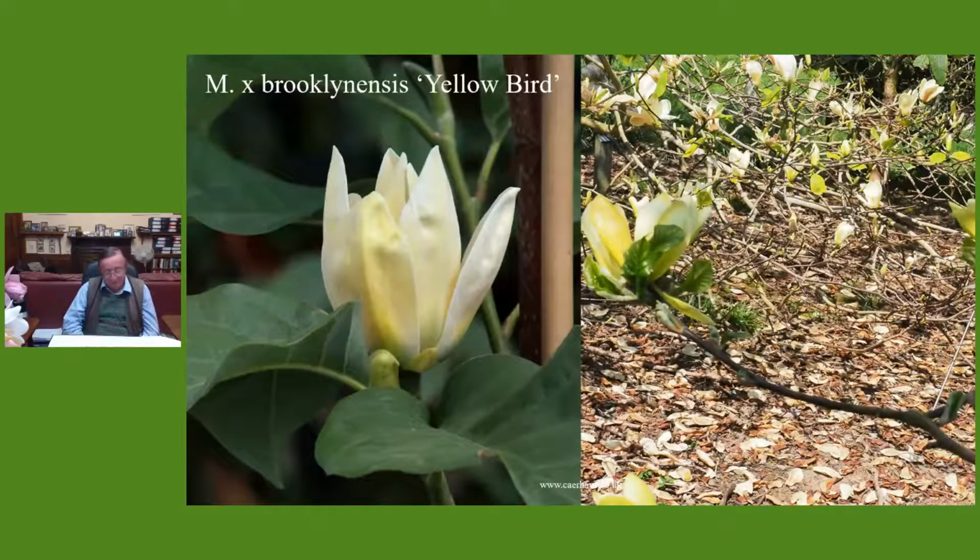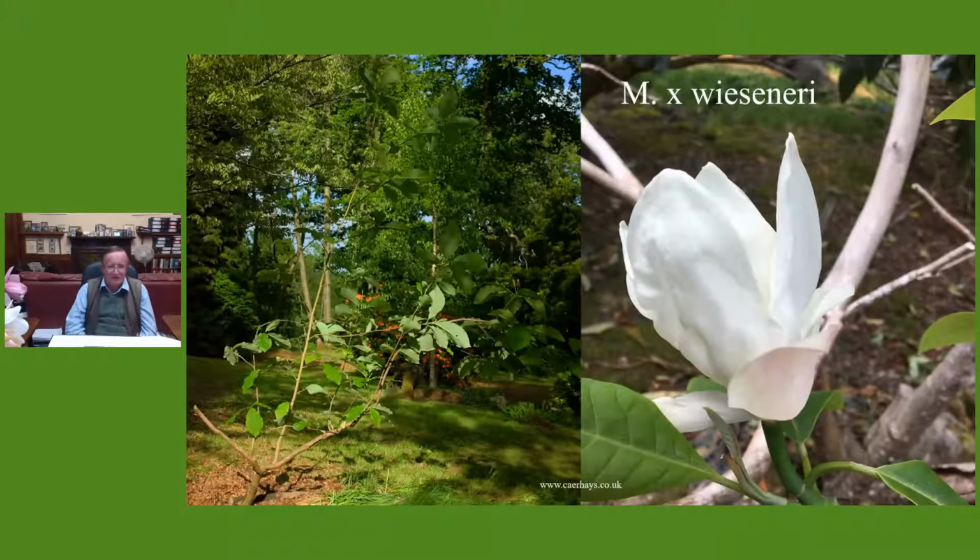And another hybrid between two species, and another yellow, which flowers with the leaves, but is none the worse for that. And if you actually like a later flowering magnolia, then Yellow Bird may well be for you. And finally, Magnolia wiesneri, which is a hybrid between two species, and this flowers June, July time and is hugely scented. And you see that the outer tepals have pink, and then the center of the flower is white. And this is one of the most scented magnolias you can ever grow, and sort of half a species, if you like, but very well worth growing.